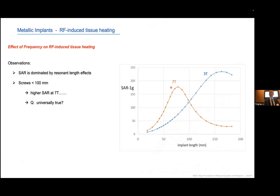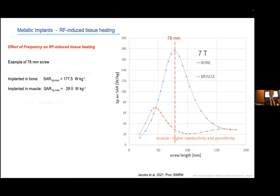So if you look at the 3T and 7T data, you might think that for any implant shorter than 100 millimeters, the 7T is actually worse. But if you start looking at the material in which it's embedded, this is what I showed you a minute ago for the 78 millimeter screw at 7T, where it's worse. If the screw is embedded in muscle, it's got a shorter wavelength, because the dielectric properties of muscle tissue are different. It's got a higher conductivity and permittivity, and also less amplitude as well. And so you can see that the SAR is dramatically different just because of whatever material the screw was embedded within.